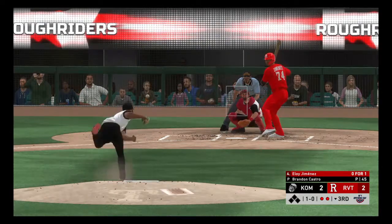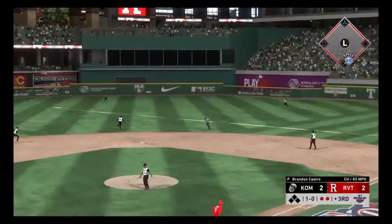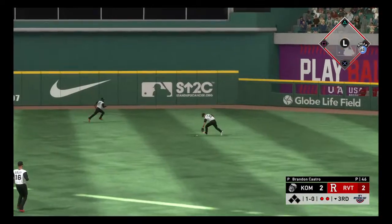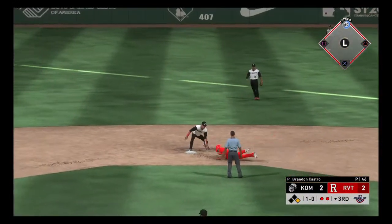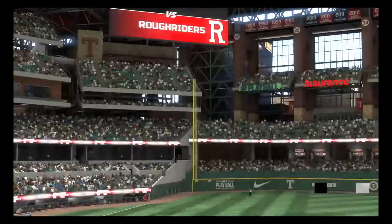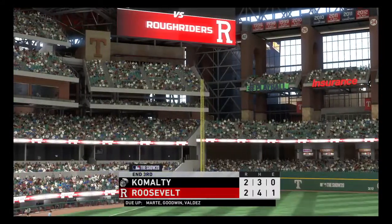1-0 pitch on the way. Into center field, line drive base hit. So the bottom of the inning is still alive after the 2-out base hit. The tag, and they'll get him at second, and with that, the side is retired.